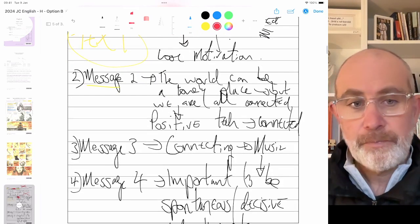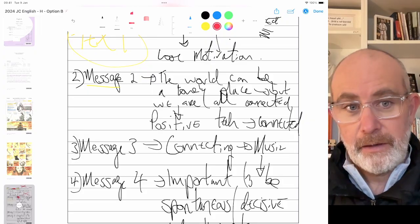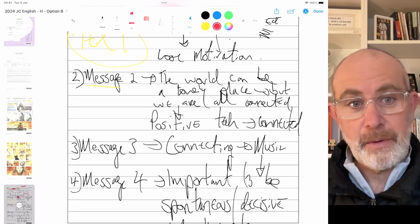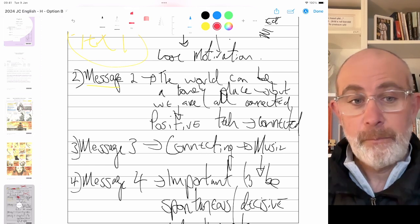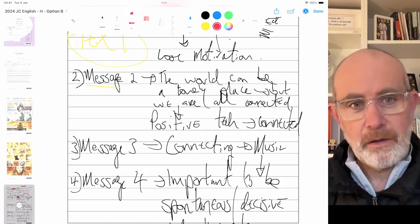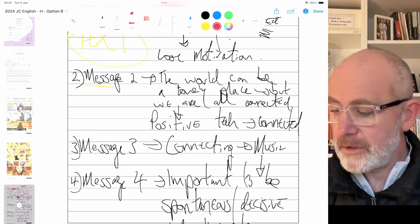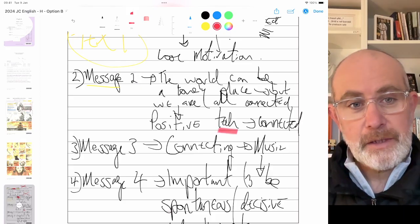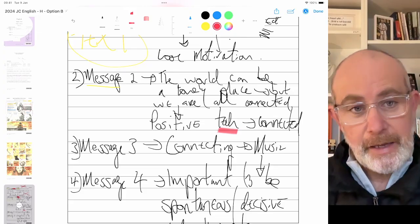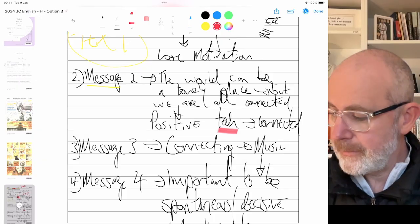The second message, the world can be a lonely place, but we are all connected. Okay, so she's sitting on the phone. Her friend, who's living on the other side of the world, sends her a message. The friend is feeling lonely, but that makes the poet think about the friend and then think about the idea that we're all playing different notes, and when the notes come together, we create a melody. So maybe the message is about how technology can keep us connected to each other. So a positive message about technology and a negative message about technology. Would those be 2 valid points? I think they would, and they're excellent points.